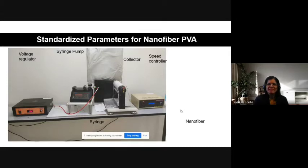Okay, so this is the apparatus, which is available in our lab. You can see the voltage regulator. This regulator gives the current supply to the syringe. The second is the syringe pump. In the syringe pump, we need to fix the syringe. After that, we need to set some parameters. What is the flow rate of your solution? What is the size of your syringe? And what is your targeted drug or targeted solution to be ejected from the needle? So these three things you need to feed into the syringe pump.